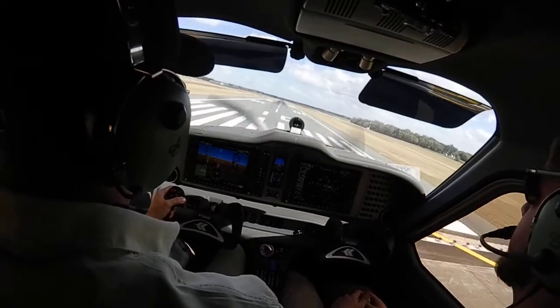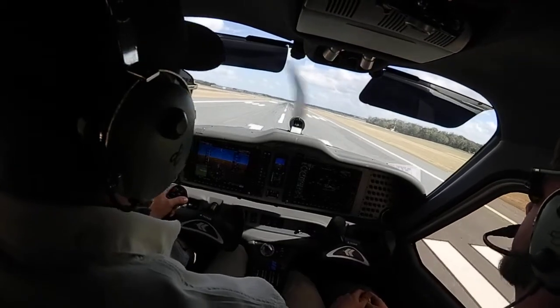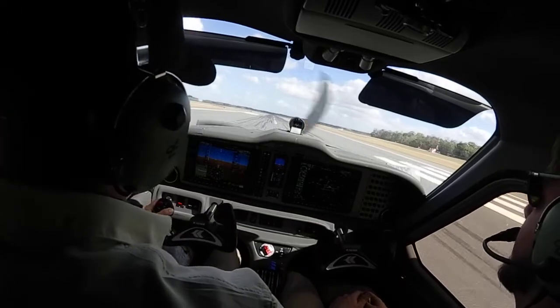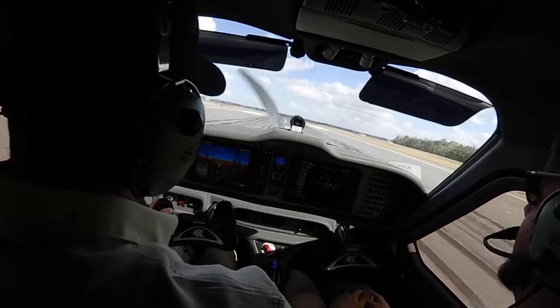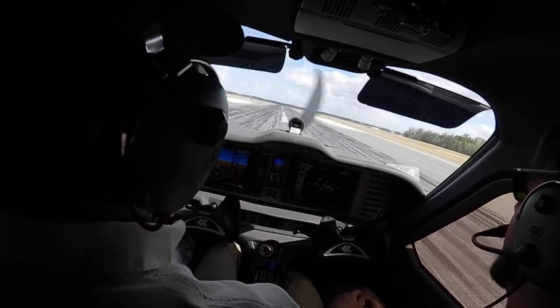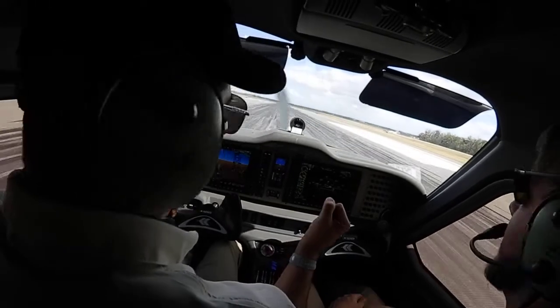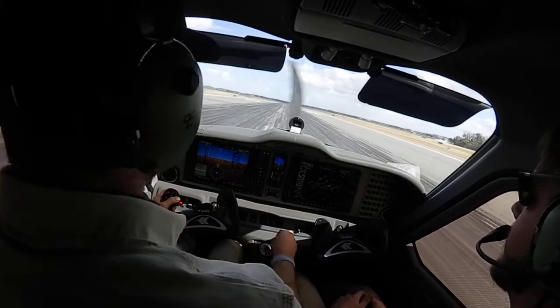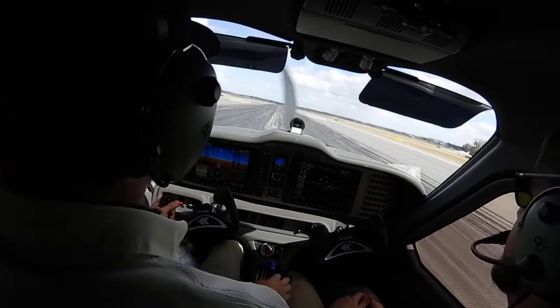Lakeland Tower, 79 Lima, entering a midfield left downwind for 10. 79 Lima, extend downwind, I'll call your base. Extend downwind, you'll call base, 79 Lima. 42 Uniform, turn right heading 180, contact Tampa Departure. Right 180. Good job. 42 Uniform. Pilatus 8 Mike Golf, turn left on course northbound. Left on course, 8 Mike Golf.